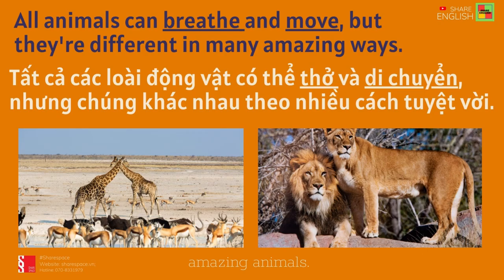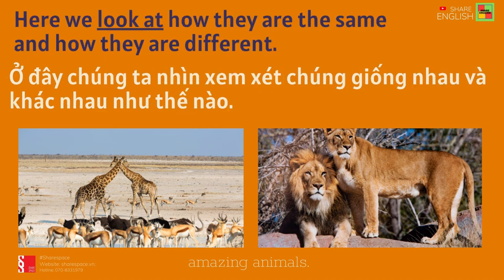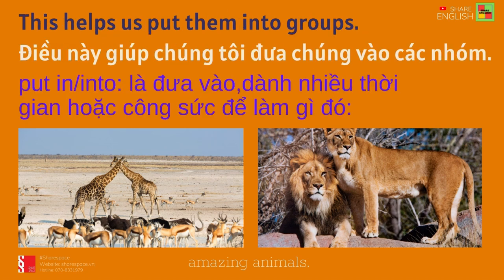Read. Amazing animals. All animals can breathe and move, but they're different in many amazing ways. Here we look at how they are the same and how they are different. This helps us put them into groups.